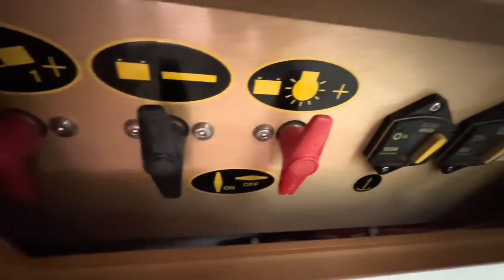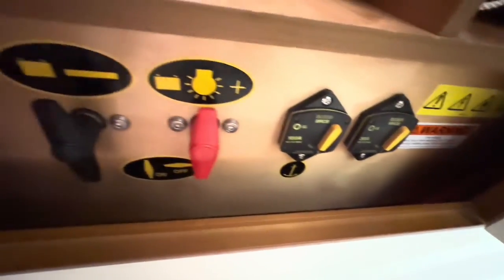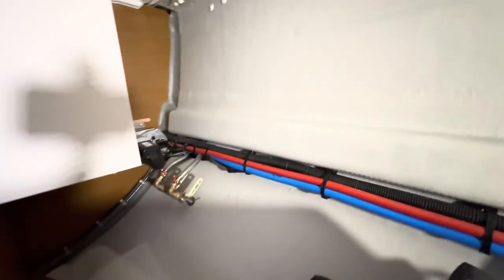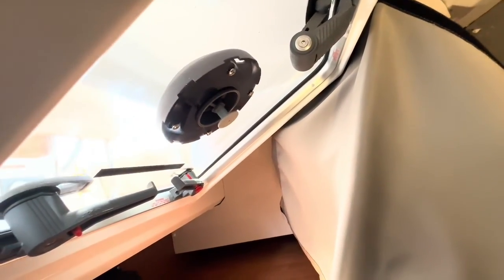So this door you see here leads into the aft locker, where you have the battery switches and breakers located. And it's a storage area, which is pretty big. You can see the plumbing. What you see right there is the hull. Then you have a hatch, which can give you access from the outside or the inside.